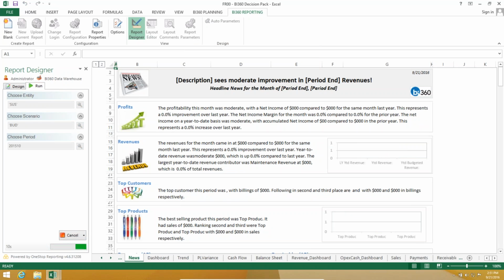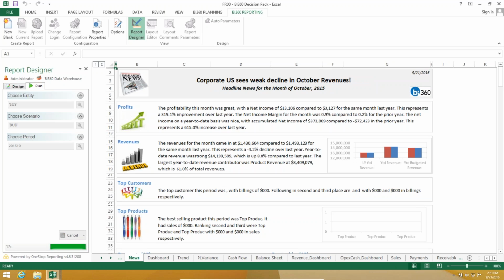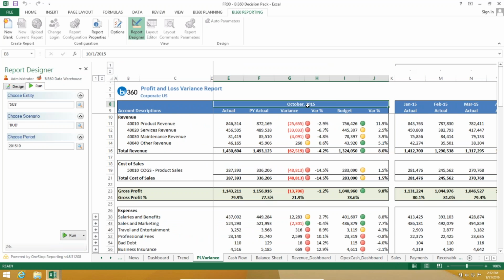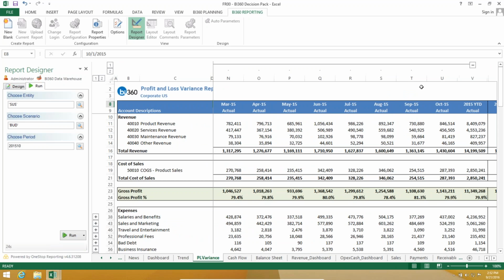That's sort of the power of having that reporting piece along with Excel and automating a lot of your otherwise manual processes. So here it says, unfortunately, corporate U.S. sees weak decline in the month of October. And the P&L variance, if I'm looking at it, it now shows you October and gives you 10 months of actual data. Okay. So I know we have about 8 minutes left.